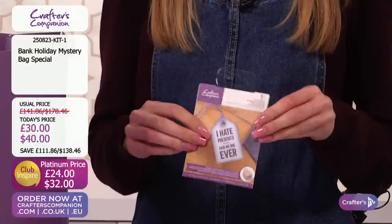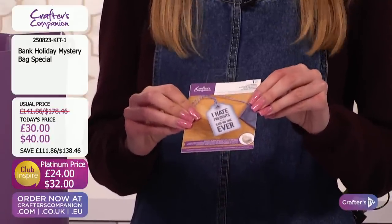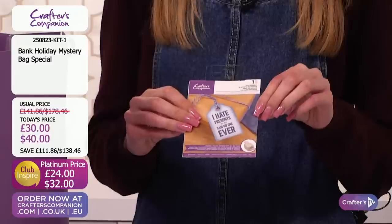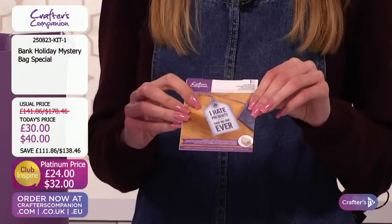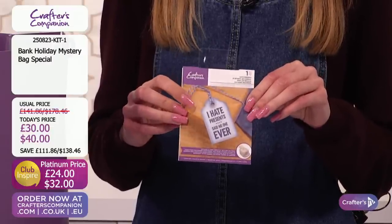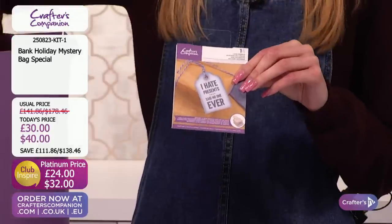Next up, a little bit of quirky humour with this one. This is our I hate presents, said no one ever. It's been designed to work with that tag punch, but of course you can use it standalone without the use of that punch. You can be just using that on other die cut shapes, or it could just be on rectangles or squares that you cut down using your trimmer or guillotine.